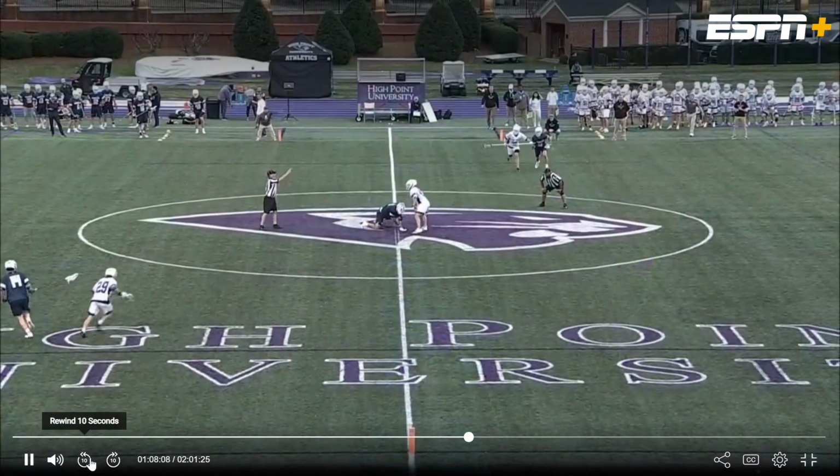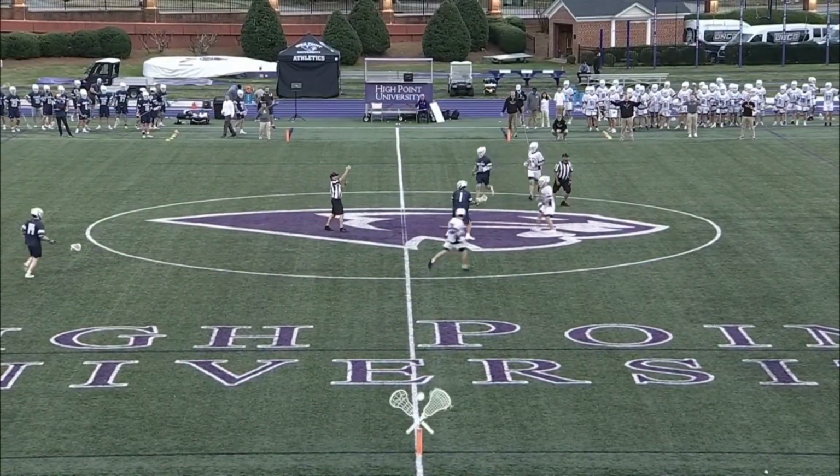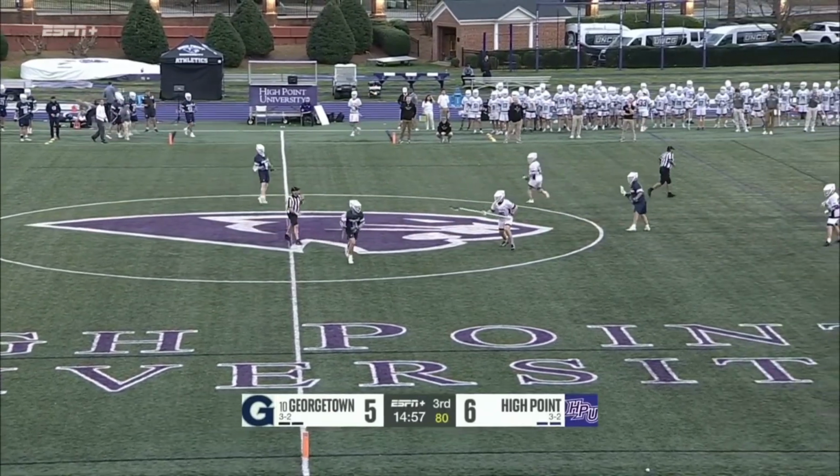Hot streak as we get ready for the third quarter action. Magic, get the momentum going, especially against a top 10 team like Georgetown. And we'll see if Aiden Carroll can continue his hot streak as we get ready for the third quarter action here on ESPN+. We'll be right back. Forgive me, we'll be right back into the game.